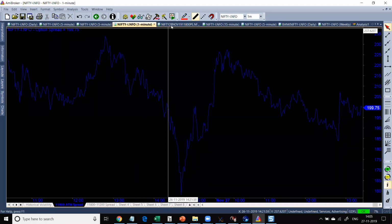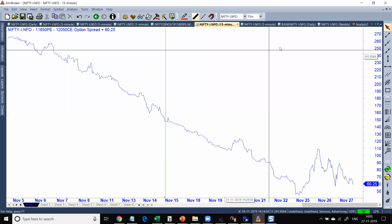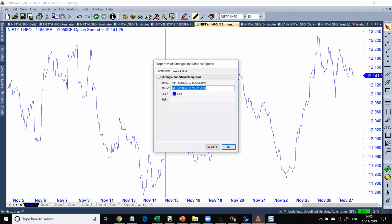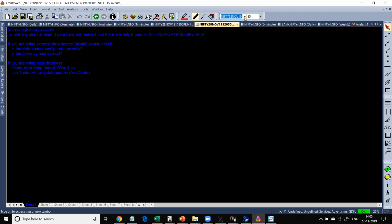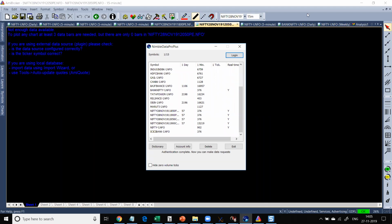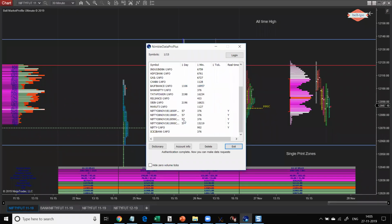So I have a chart over here which tracks the activity of option spreads. So I'm going to pull up 12,050 piece, so 12,050 call and put, to check how the straddles are performing. I also have to add the symbol. I guess more or less I have to close and reopen, because it's been 3 days. I haven't closed my charts.